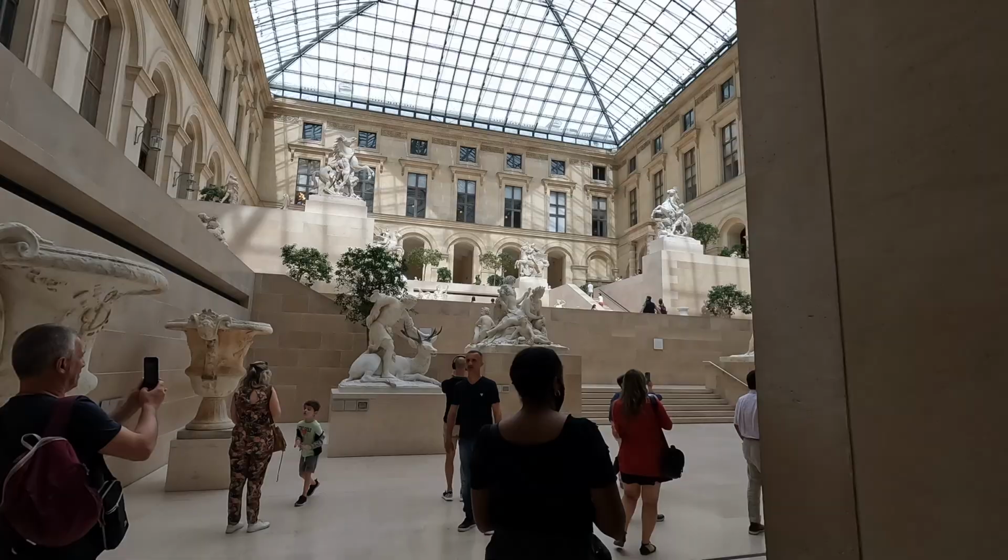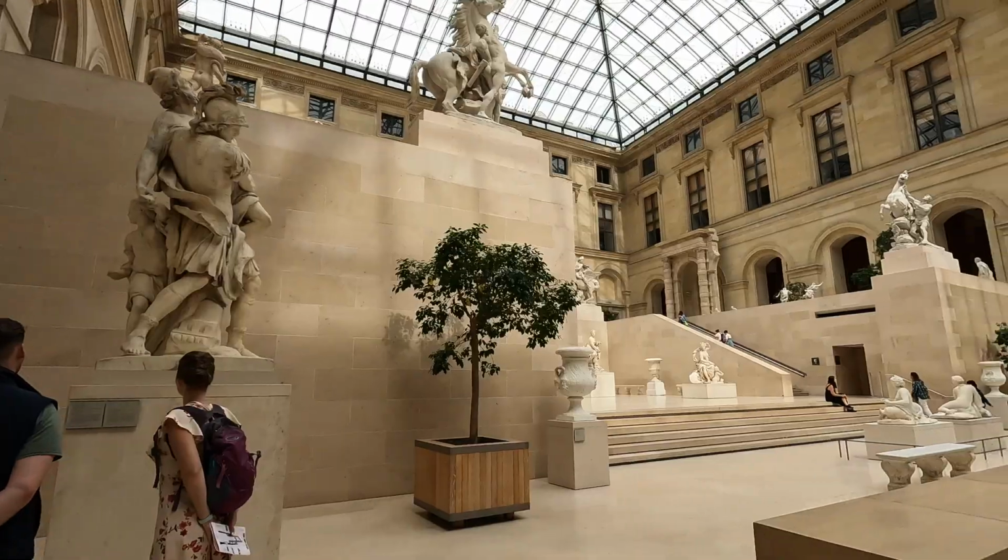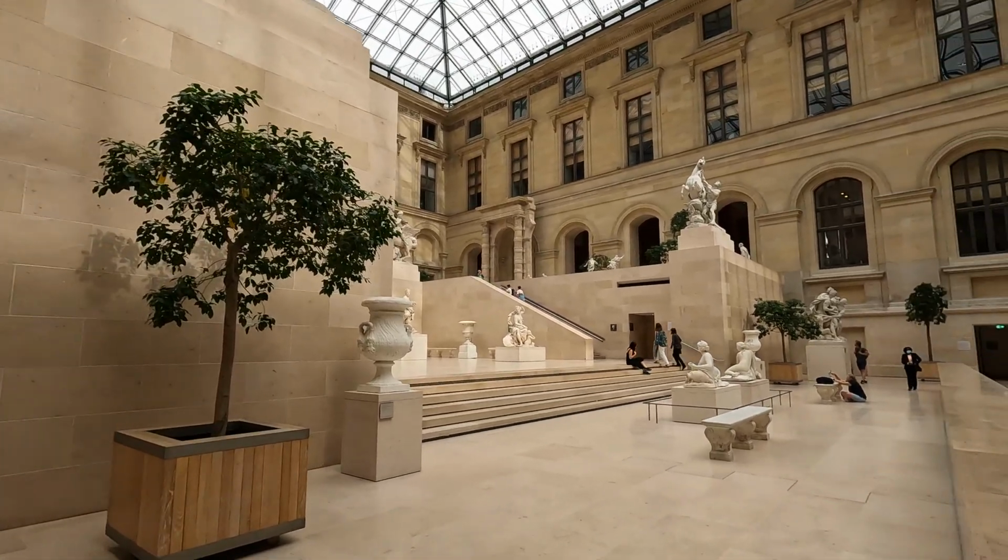So I'm not sure what this is officially called. I called it kind of the sculpture garden, but yeah, this was pretty awesome. This was probably my most favorite part of the Louvre.